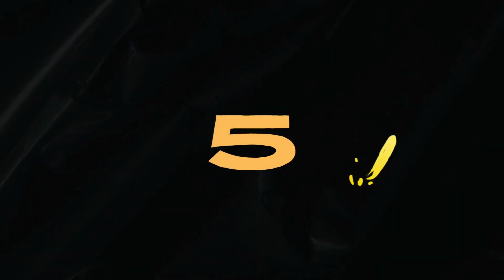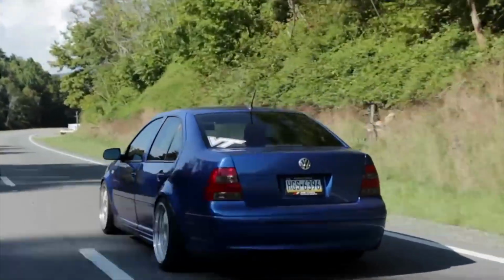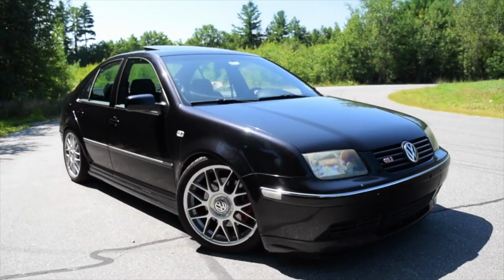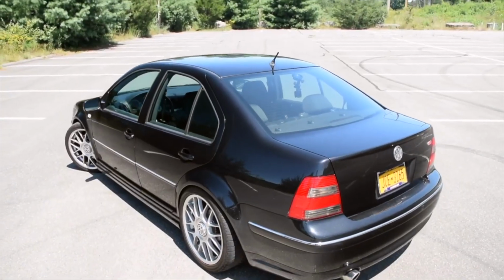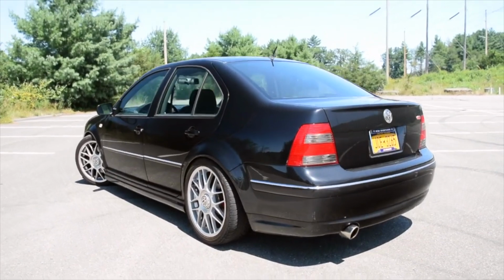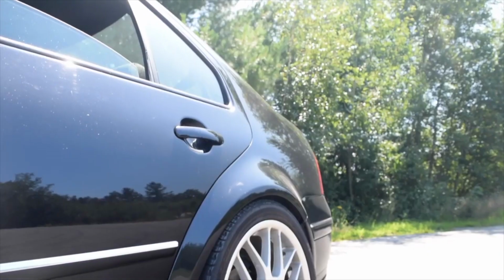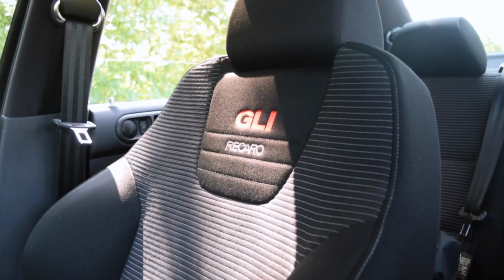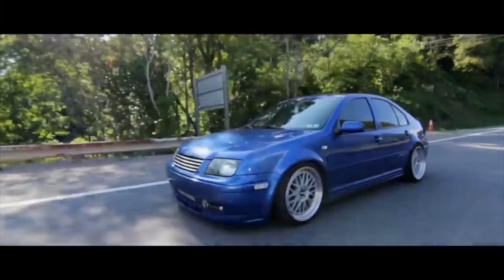Number 5. The 2004 Volkswagen Jetta with a starting used price of $2,775. The Volkswagen Jetta is a good car for teenagers and beginner drivers as well as an excellent family vehicle. It performs admirably in almost every category. The Jetta has it all: over 30 miles per gallon on the highway, a spacious and high-tech cabin, and incredible dependability.